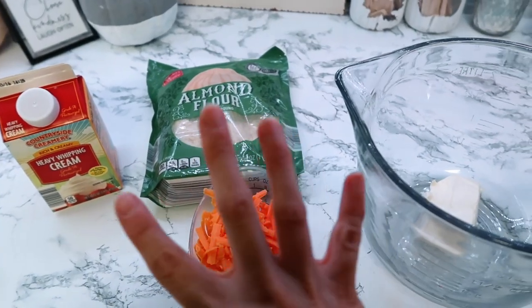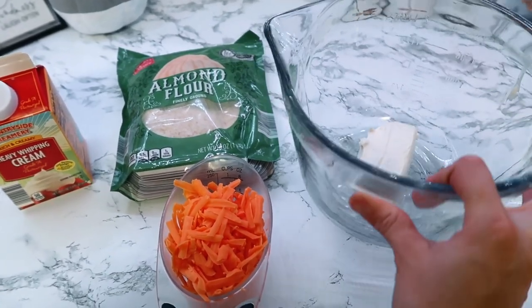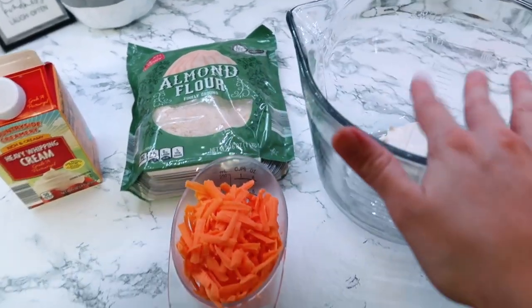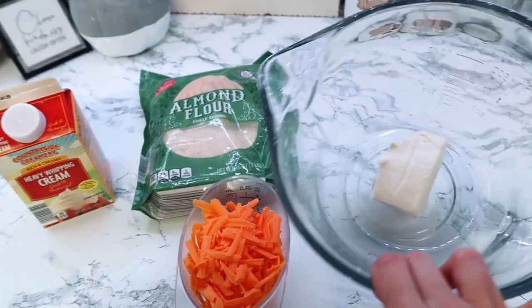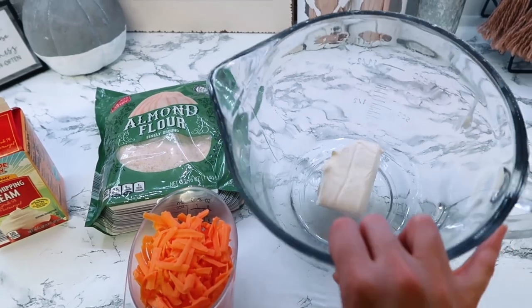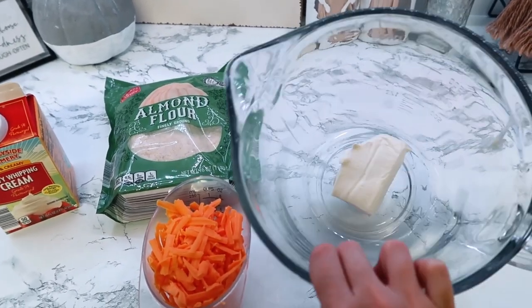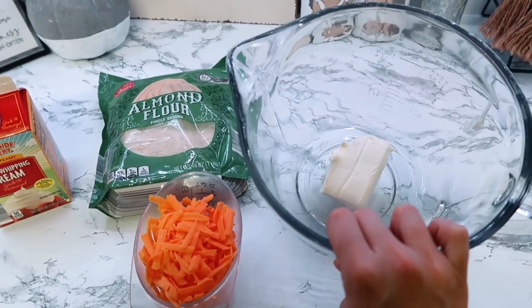Biscuits are so good with soup, and this recipe has very simple ingredients. It's almond flour, some cream cheese, some cheddar cheese, and you just whip it all up and plop them onto a lined cooking sheet and stick them in the oven. So I have all the ingredients out, and now I'm just gonna take a fork and mix it up.